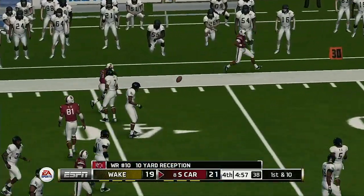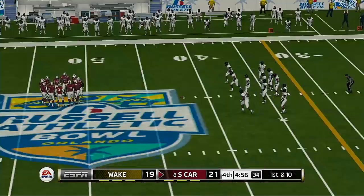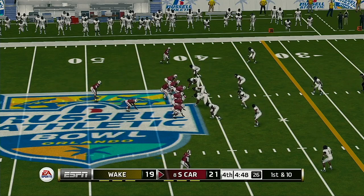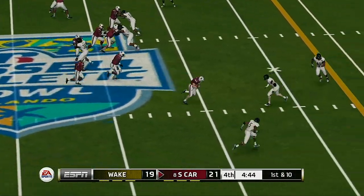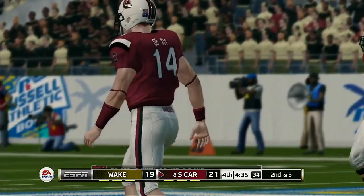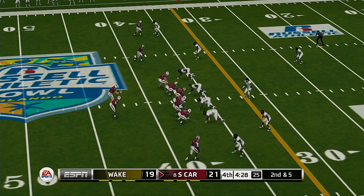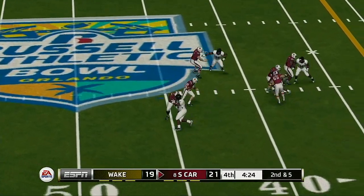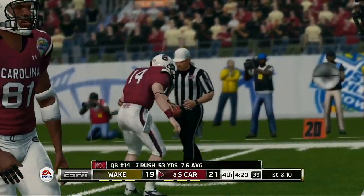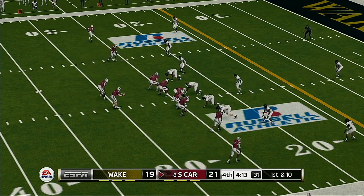He makes the catch and has a first down. First and 10. Ball on the 42. Off play action. Now he's on the move. They'll bring him down at the 37. Now he tries to buy some time. Tackle around the 24-yard line. It's first down. South Carolina is up two.